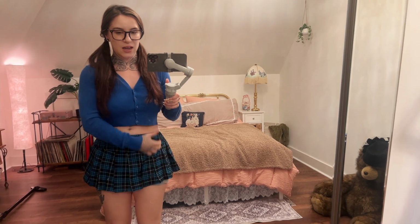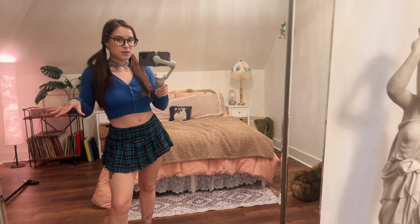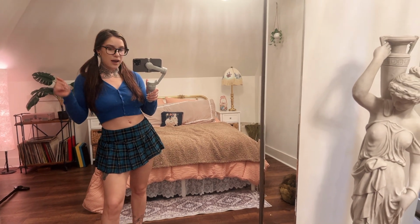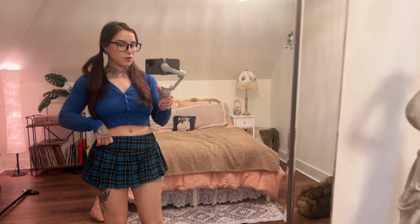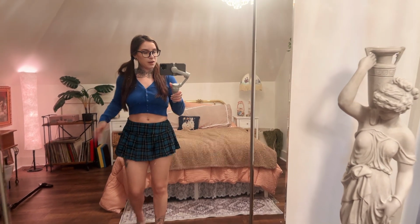But I think I got a medium. I wanted just a little bit of room. So I am happy with how this turned out. I love that you can just get these on Amazon in any color. So I love it. What do you guys think?